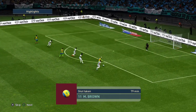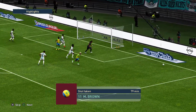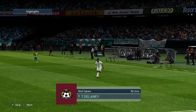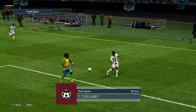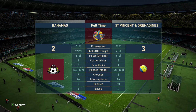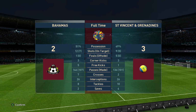Then Brown had a chance to make it 4-2, but was denied by Wiley. Delaney ran in. Could he make it 3-3? No, he could only hit the post from close range, and that is how it ends. Bahamas getting beaten by St Vincent and the Grenadines, 3 goals to 2.